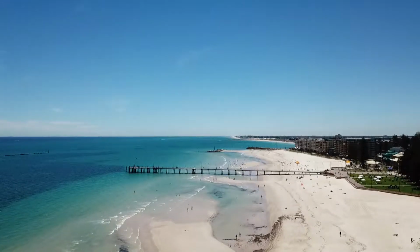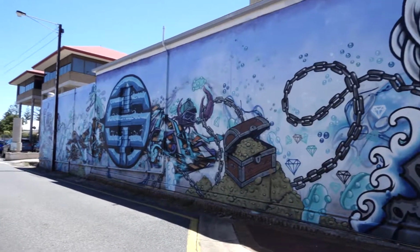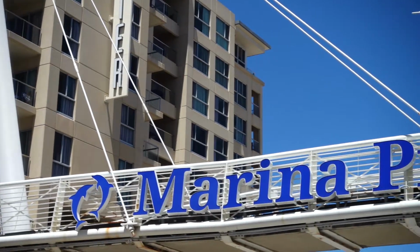And that's actually where I met my girlfriend, which leads to the second place that I lived. As soon as I met my girlfriend and we started dating, I moved to Glenelg, South Australia, which is just towards the beach side from Adelaide, maybe a 20-minute drive. But that's the second place.